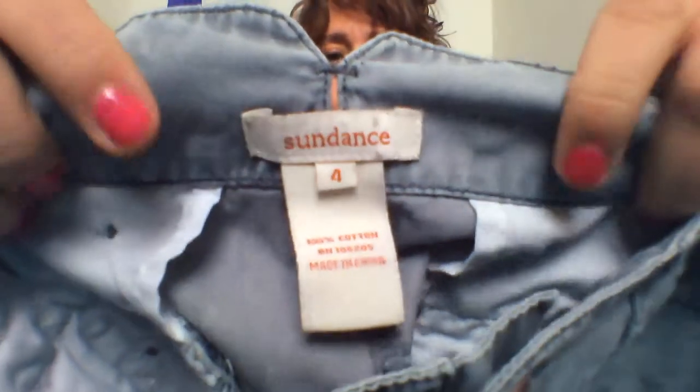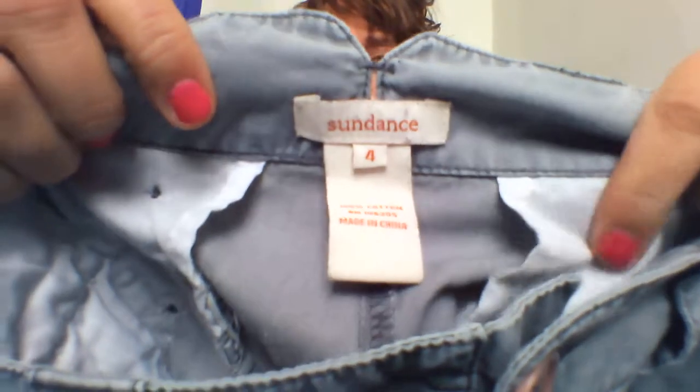Here's an, oh no, this is good. Do you guys know this brand? Sundance. Sundance is, I think, a catalog brand, and it's expensive. These are a pair of pants. Great for this time of year. The color's not really showing up. They're almost like a blue-green.